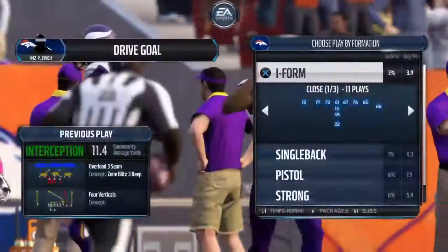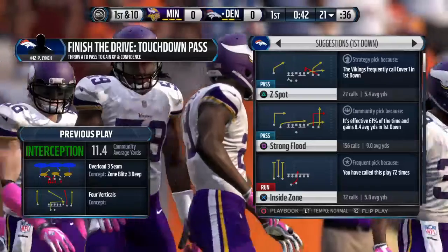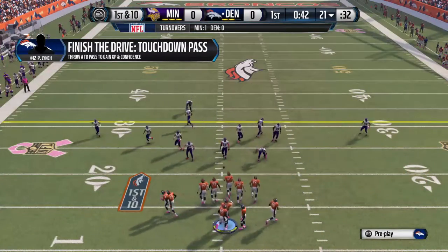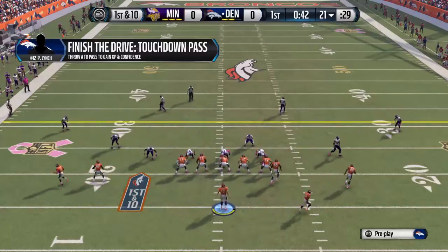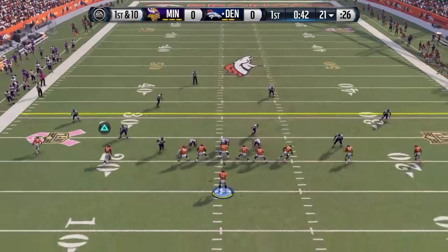The Vikings defense, what a fourth down stop that was on the last series. Oh, man, it was a really good stop. It was a great call from the defensive coordinator, and the defense took advantage of that call and stopped them on fourth down. First down at the 21.